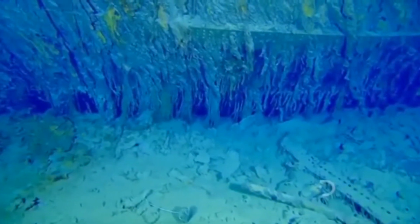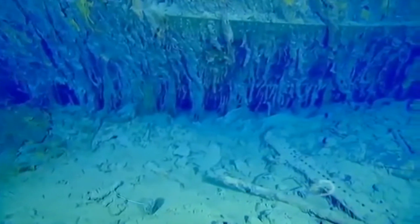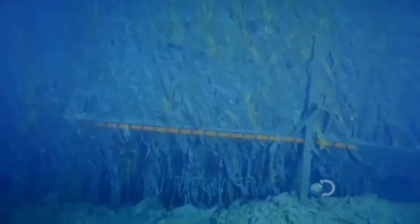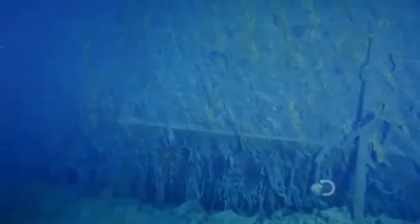This is the evidence they've been searching for years to find. But surprisingly, it's not what they expected. The actual iceberg damage appears to be confined to maybe a 30-foot length of the bow. It wasn't like a gash, and it wasn't tens of small gashes. They estimate the size of gaps and puncture holes in the hull add up to just 11 square feet, 1 square meter.